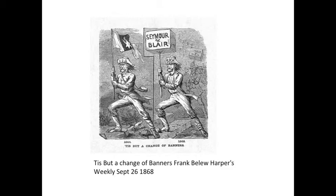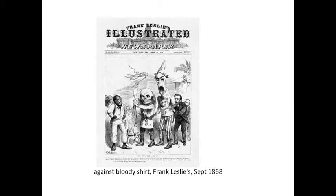Frank Leslie's Illustrated, not surprisingly, provides a different image of it against the bloody shirt, a different portrayal of African Americans, and also this thing that will recur over and over of who's behind the Klan. It's Ulysses S. Grant, right? It's all just this mock-up, this effort to gin up excitement in a way, rather than something that's an actual real thing, this notion to portray, to deflate the Klan talk.